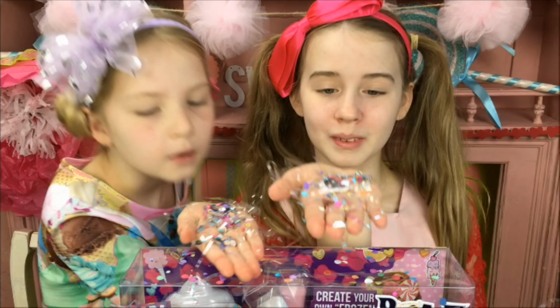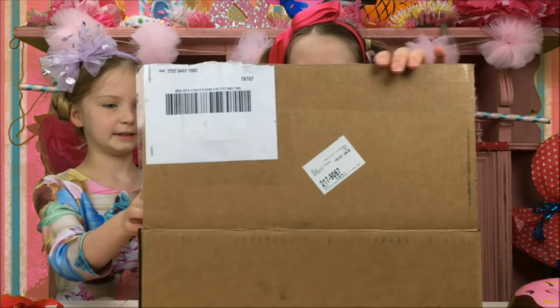And Lollipop. Lollipoppins. And today we have a sweet Bratz surprise from our good friends over at MGA Entertainment. We're going to open it up and see what's inside. I'm so excited.